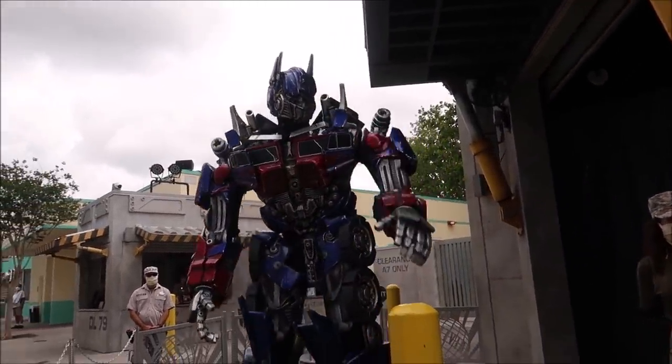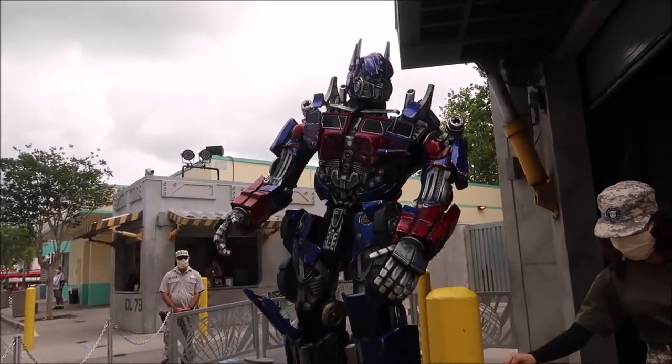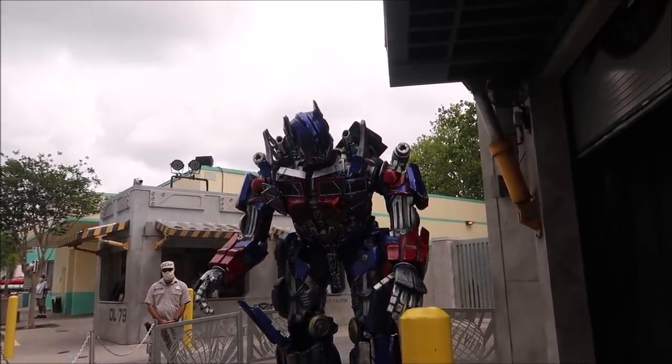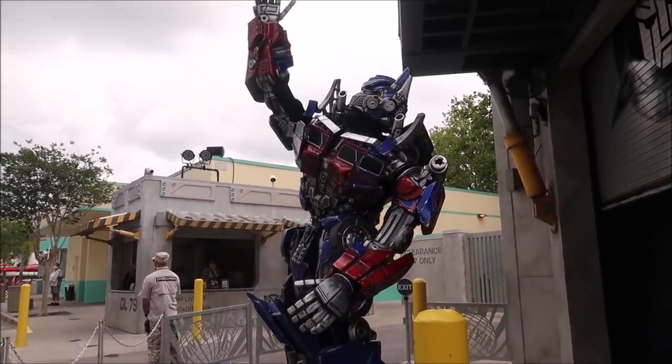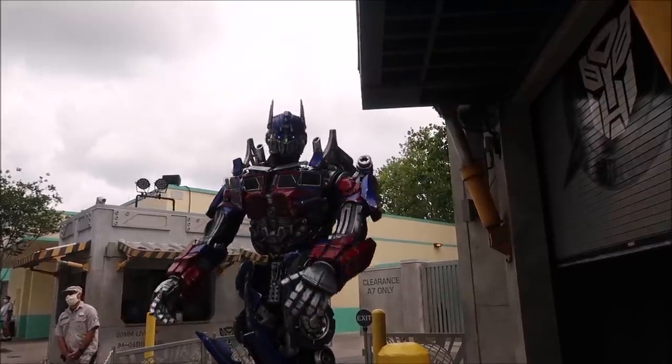Welcome, Freedom Fighters. My name is Optimus Prime. I am an autonomous robotic organism from the planet Cybertron. An Autobot for short.